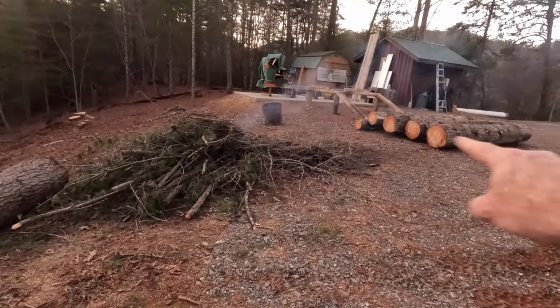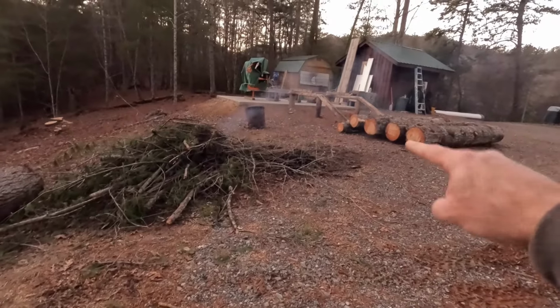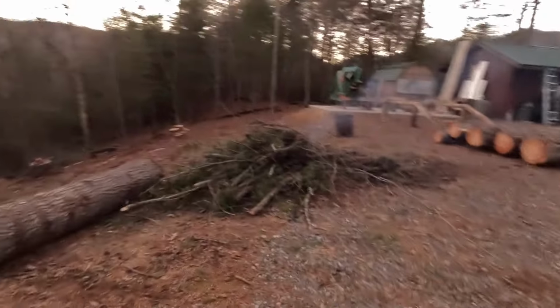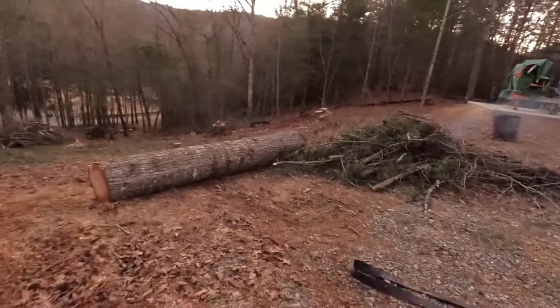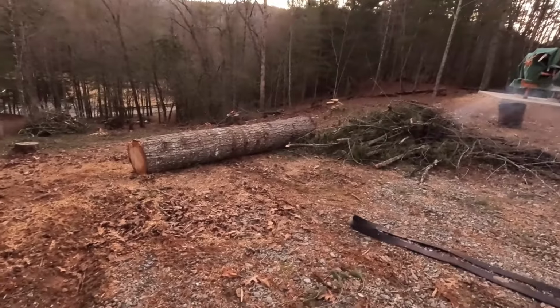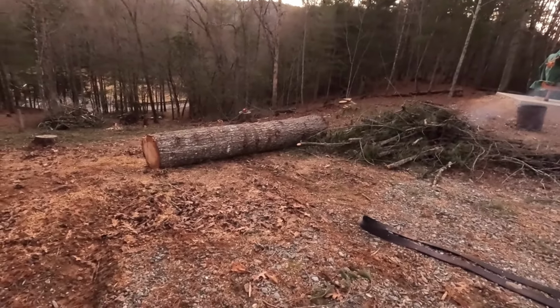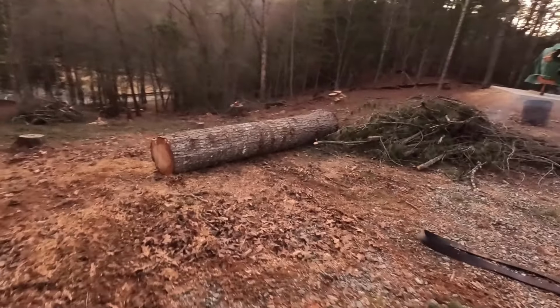I'll start milling as soon as I can. Not going to be tomorrow because it's going to be raining, but start milling, knock those out, and there'll be plenty of room for this here to just come rolling up. I could probably get it up out of here with a cant hook, but yeah, using a four-wheeler is just super easy, so it's great.